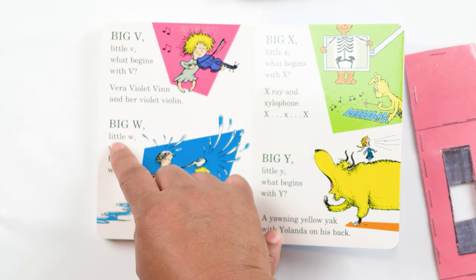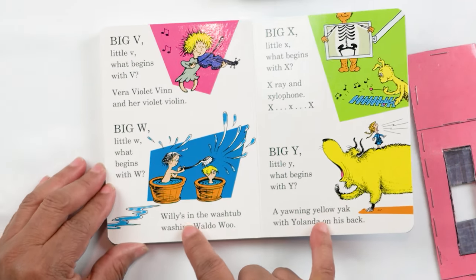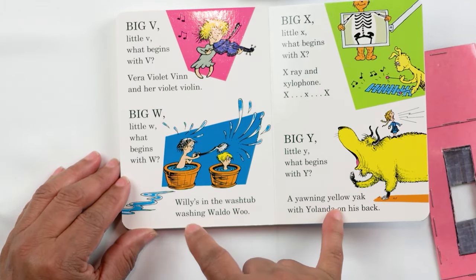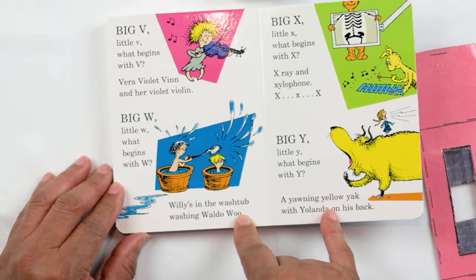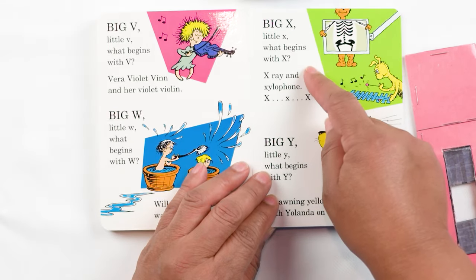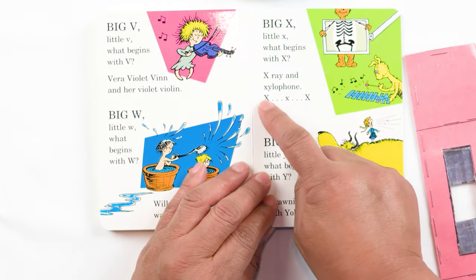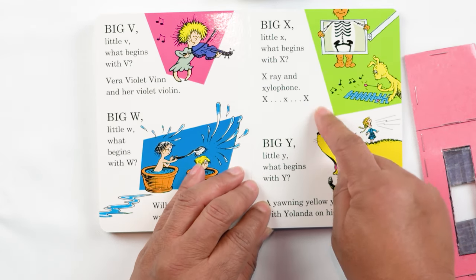Big W, little W. What begins with W? Willie in the washtub, washing Waldo Woo. Big X, little X. What begins with X? X-ray and xylophone, X, X, X.